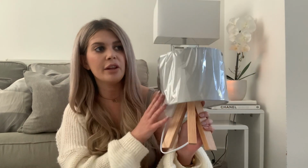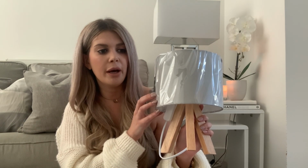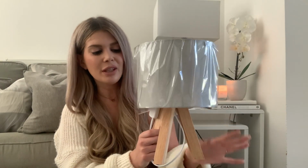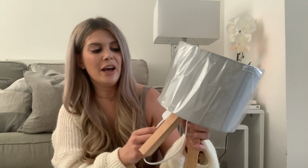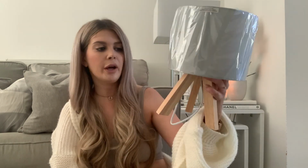So this was £9.99. I think they did have another colour, I think it was a white shade. I can't remember, but they definitely had another colour in this as well. But I literally picked up the last one with the grey shade, so I was really happy about that. But yeah, it's just a tiny little table lamp. Again, it's got the natural wood legs, which will go really well with the theme that I'm doing.